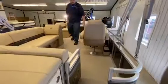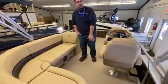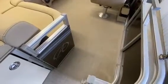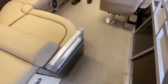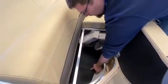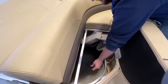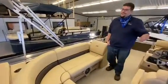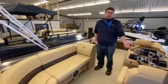So, as we're entering the boat, you're seeing that we have vinyl flooring on this. That's part of the Avalon Premium Package. You'll find that you have the vinyl flooring, the under seat matting, which is this material here. What's nice about this is it gives you a little bit of a gap between the floor and whatever items you're storing. That allows water to flow out, allows a little air to pass through, avoiding mildew, mold, and fungus.